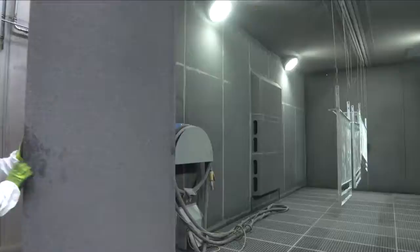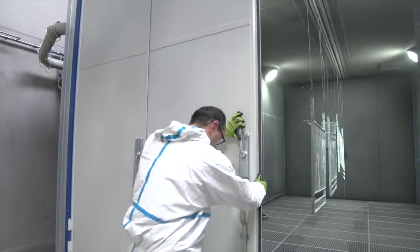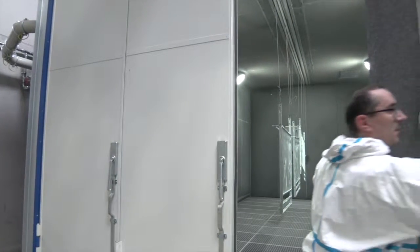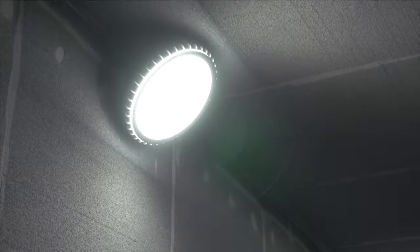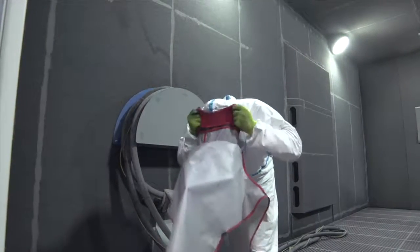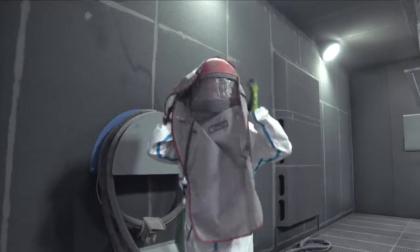The working area, with a size of 8 by 4 meters and 4 meters in height, offers sufficient space for the execution of all customer orders. The first-class illumination of 650 lux is achieved by 4 large dust-proof LED spotlights. The worker works in a closed protection suit with a separate breathing air supply system.